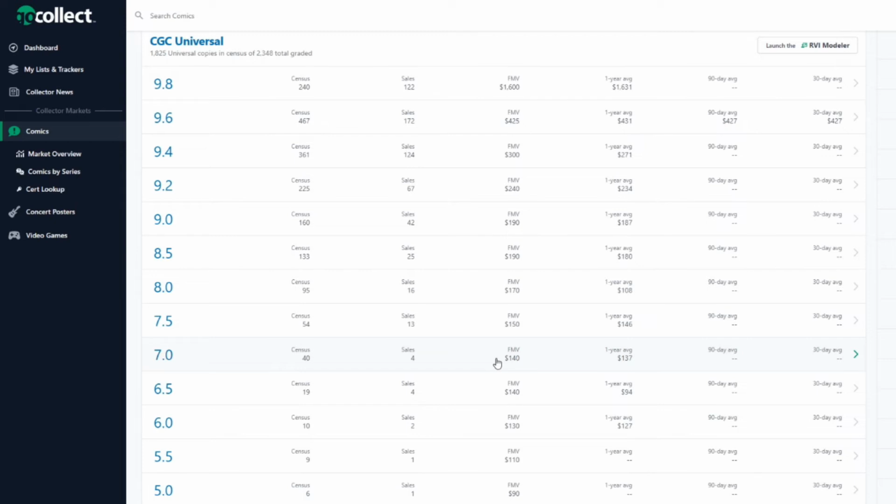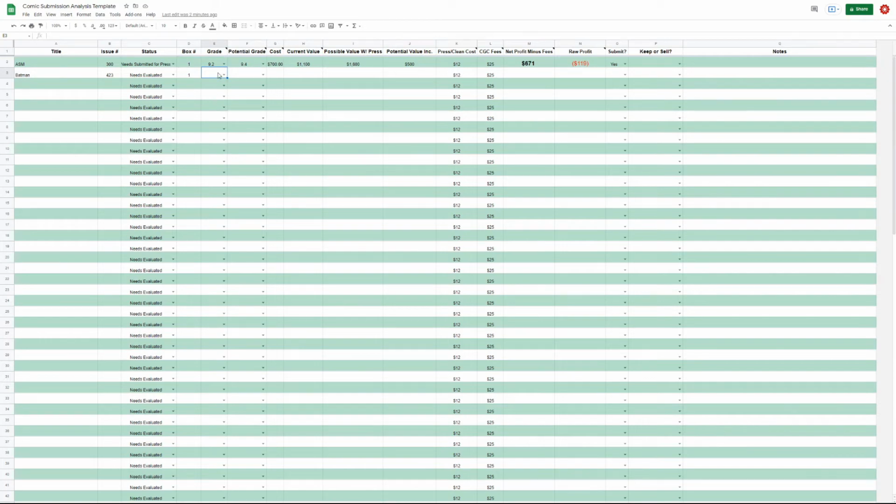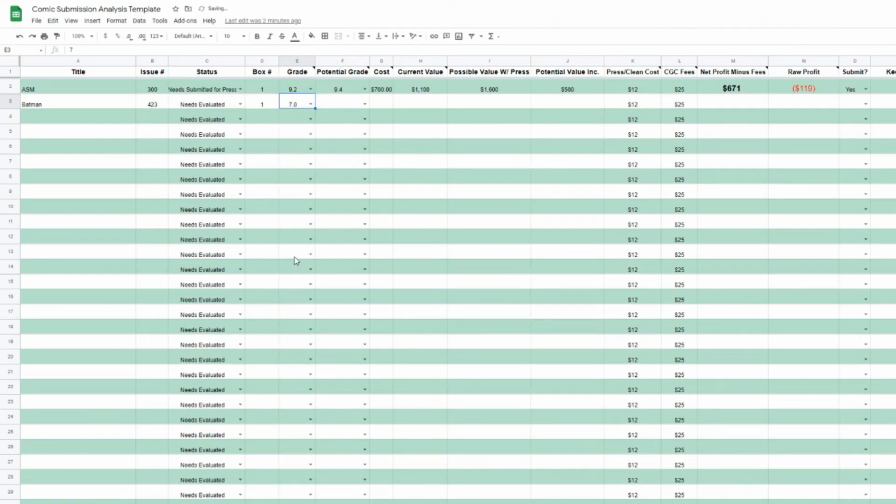But I'm going to be very cautious, like I said, on everything, and we're just going to say this is a 7.0. It's probably higher than 7. Remember, we thought this maybe could be an 8, so once again we're being very cautious when we do this. After press, we'll say it's still going to be a 7.0.